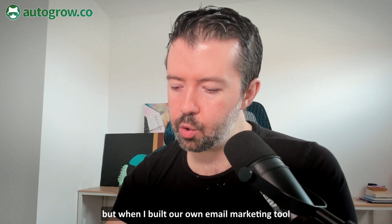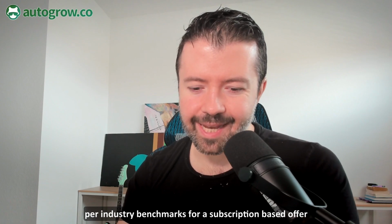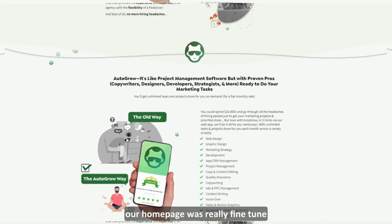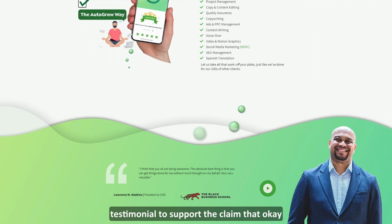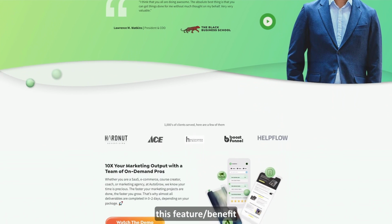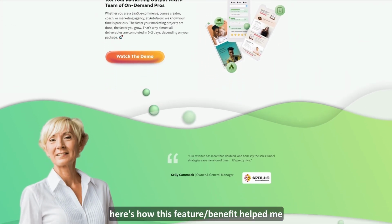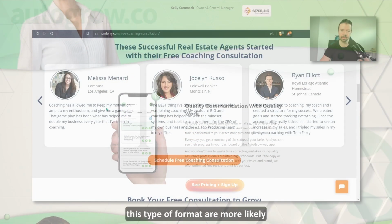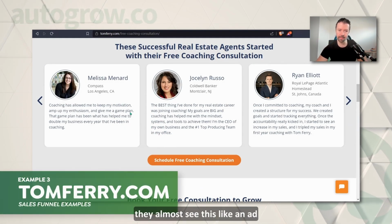But when I built our own email marketing tool, we had an incredibly high conversion rate per industry benchmarks for a subscription-based offer. And part of the reason we did was because our homepage was really fine-tuned and we had our top 3 features, but next to each feature, I included a tailored testimonial to support the claim that, okay, this feature/benefit, and then here is a customer saying, yeah, here's how this feature/benefit helped me or gave me a great experience or gave me a great end result in terms of growing my sales, for example. This type of format, people are more likely, I think, today to be a bit blind to it. They almost see this like an ad.